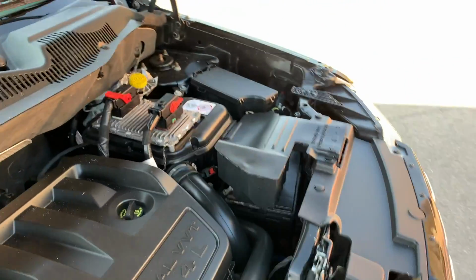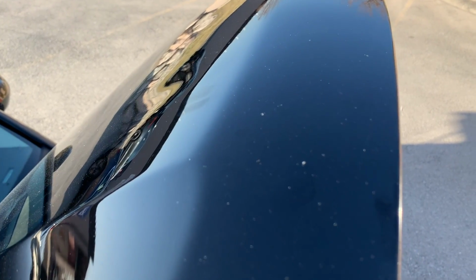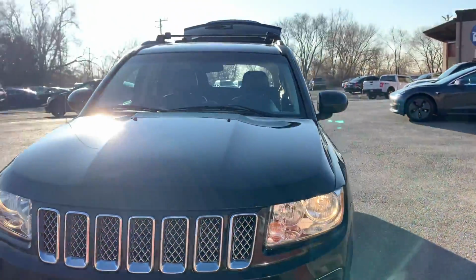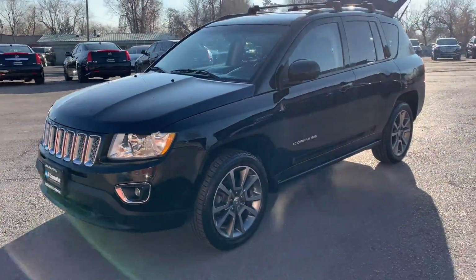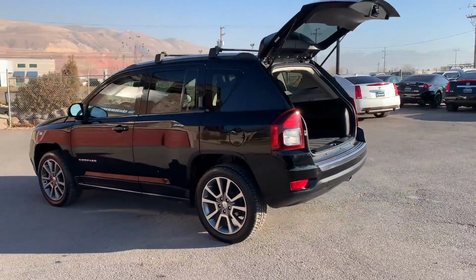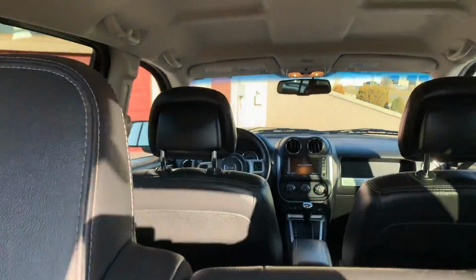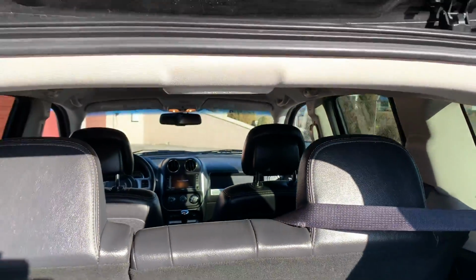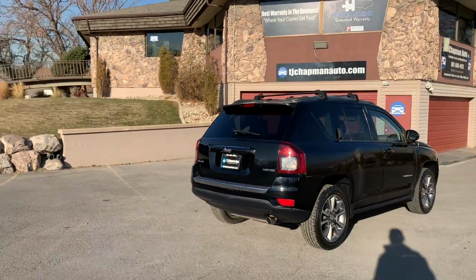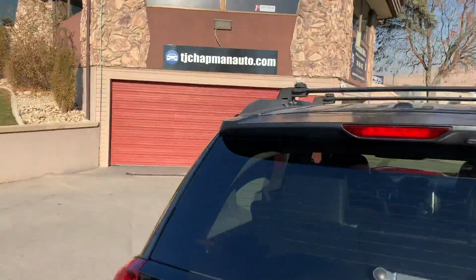Super solid. I'll go ahead and close this up. It's a heavy hood. So I apologize for the noise. Does have alloy wheels. Shot of the interior. I'll go ahead and take you for a tour of the interior. There's the luggage rack.